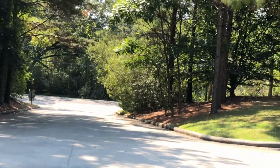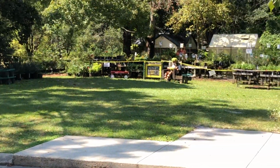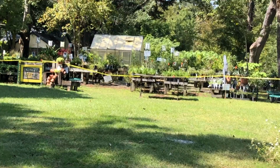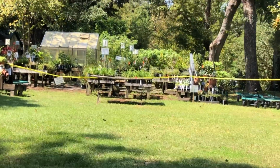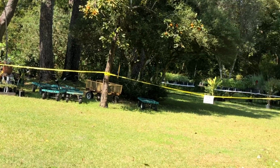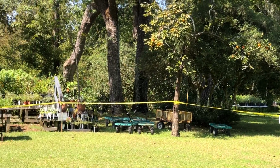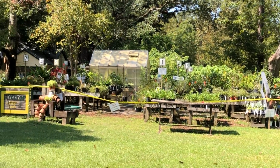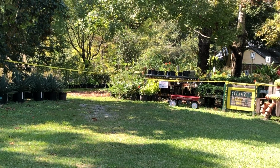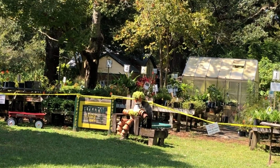And so here we go. Just going to get as close as I can to film this. But here is the nursery. And they're preparing this place, as you see, for the plant sale that is supposed to start in about, I believe, 2 weeks. That's pretty.